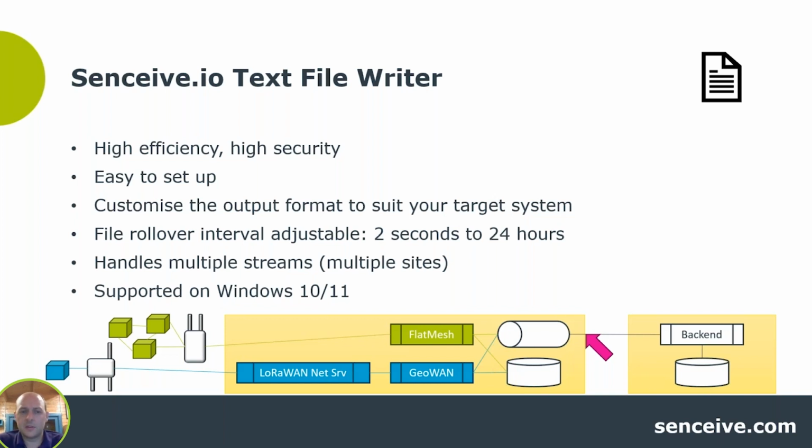And you can control the file rollover interval, and that gives you control over the latency. It's a trade-off between the number of files that the text file writer generates, the number of files you need to manage, versus the latency in the system. We've tested this to operate on Windows 10 and Windows 11. We will take inquiries for other platforms if needed. I expect it would work without modification on a Windows Server system as well.